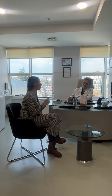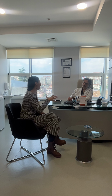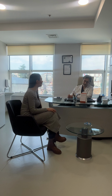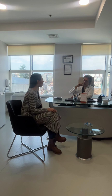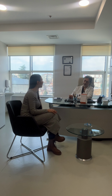And do you put the tip of the nose higher because it's sagging, or does it not sag too much after? Yeah, what we do is put it a little bit higher than it should be, because we know that in a couple of months it will come down a couple of degrees. So we take it into consideration in advance, and we do it a little bit more.